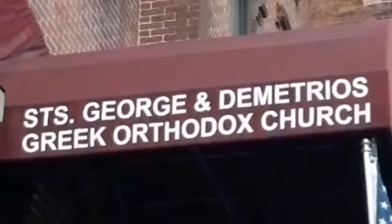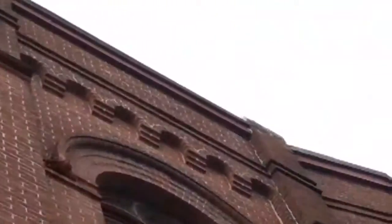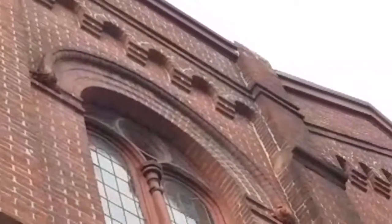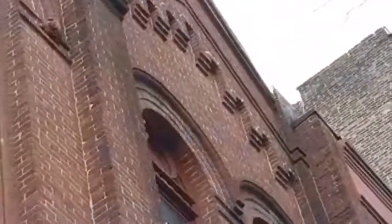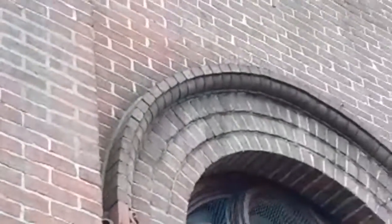This is a Greek Orthodox church, St. George's and Demetrius Greek Orthodox Church. And the other red brick building with this style that I was looking at is part of Hunter College. So it's not like it's the Greek Orthodox style. I found a Russian Orthodox church that had the cross. This is just the same style as that other one downtown around 93rd and 94th Street. And really fine craftsmanship in the red brick design.